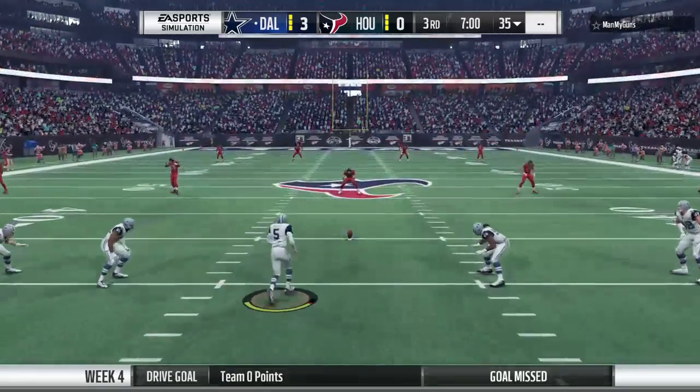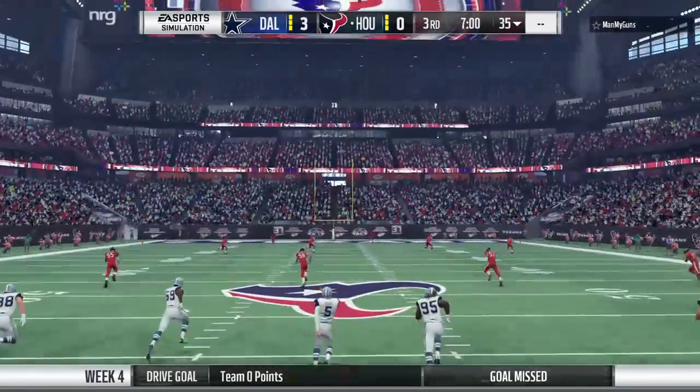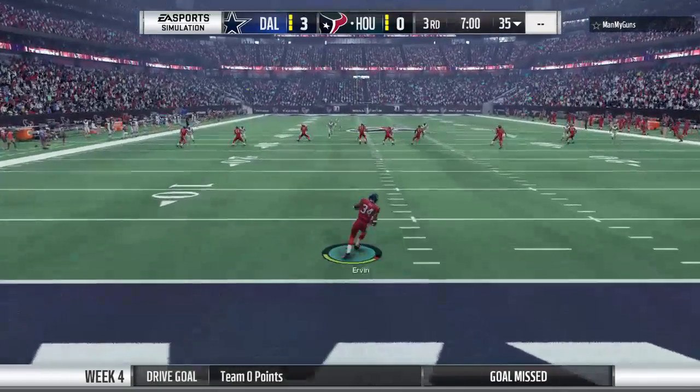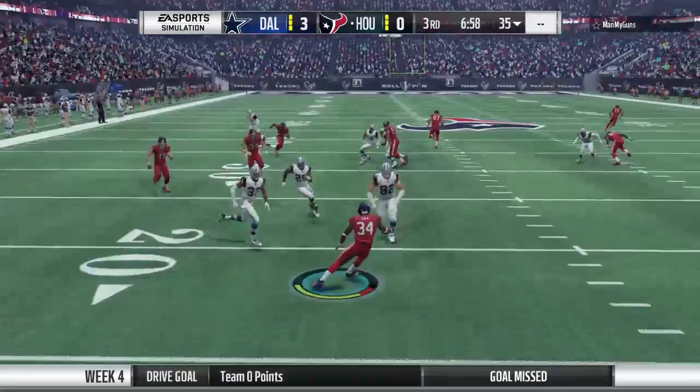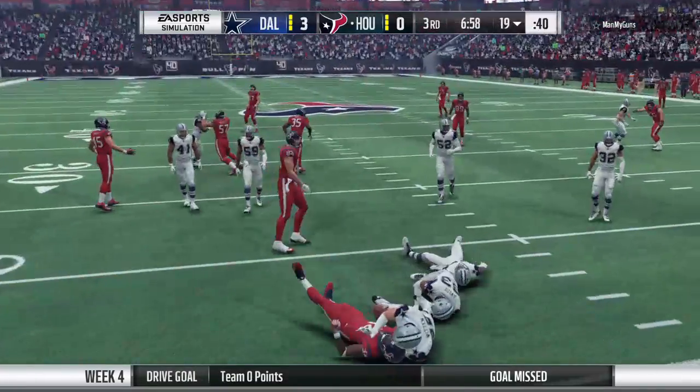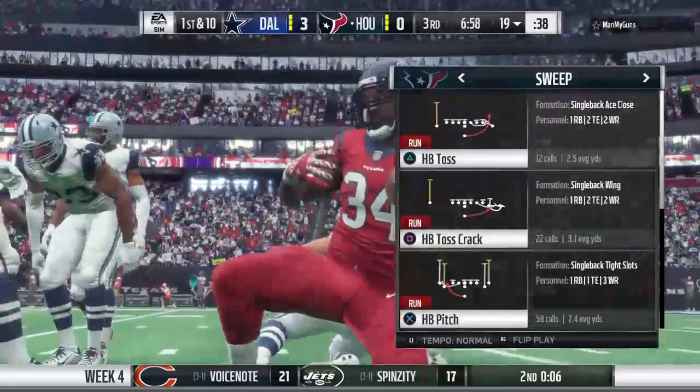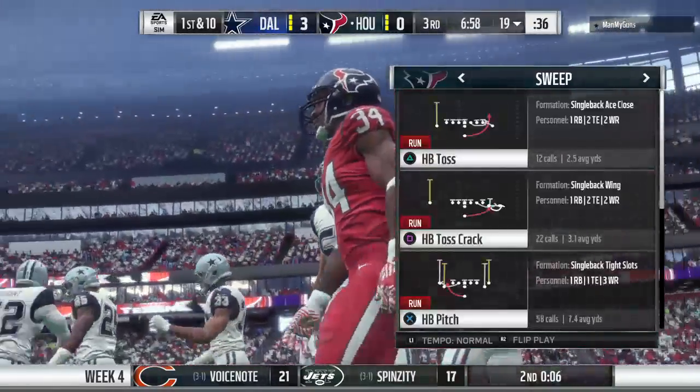Both teams appear ready for the fight ahead, and we resume action here in quarter number 3. This is fielded a couple yards deep, and he'll take it back to about the 19-yard line. The Texans offense now, they get set to head back on the field here.